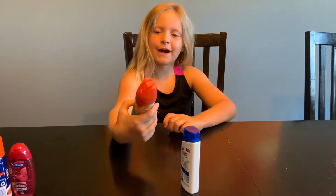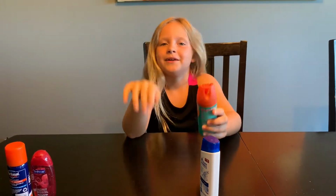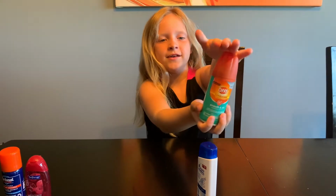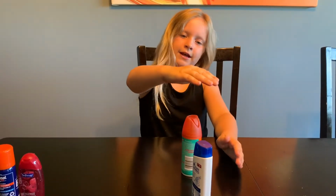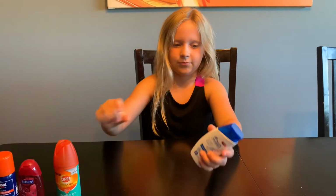So this is bug spray. I'm not actually gonna use it because I don't need it right now. But it is mini, you can see. Usually it's that much taller. But this one is mini and it's bug spray and it actually does work.